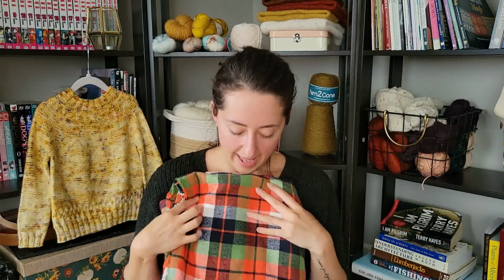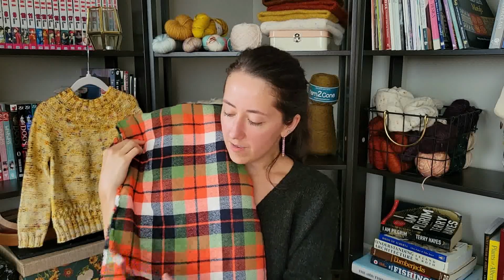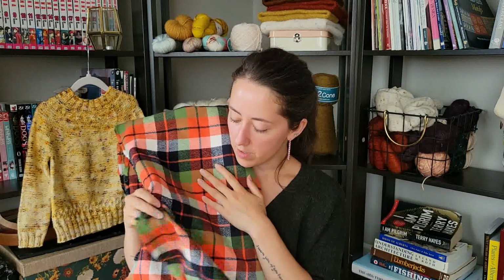But this is a Robert Kaufman flannel that I ordered from fabric.com, and I love it so much. I will link it down below if it suits your fancy. It's a lightweight flannel, so it should work really well for the Floor Pinafore. I haven't made the Floor Pinafore yet. I have cut one out of some nearly black denim. It's a lightweight denim.